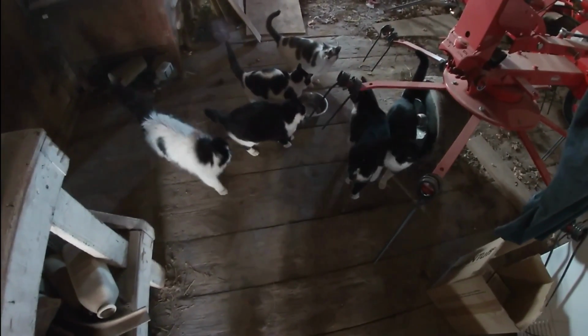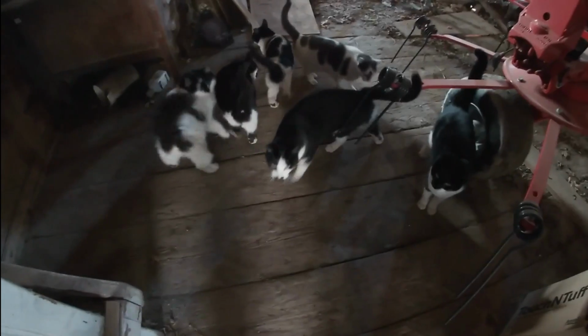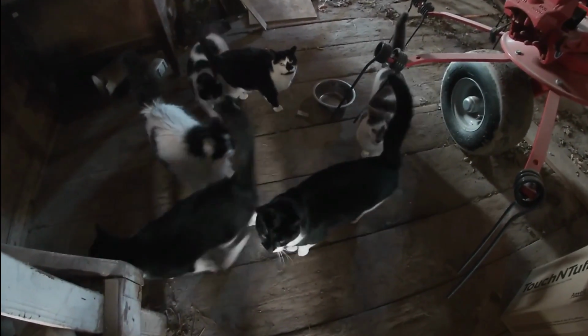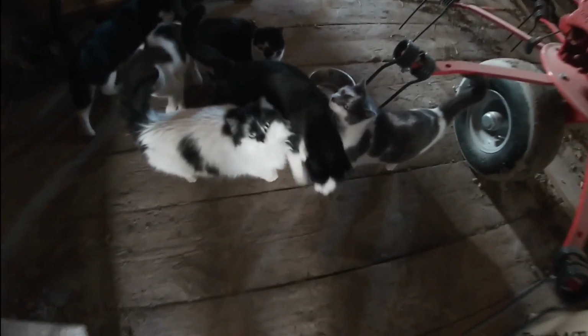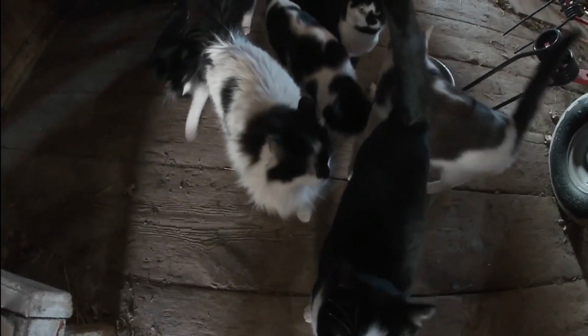Everybody wants their breakfast. Here's the barn cats. 1, 2, 3, 4, 5, 6. We're missing one of them. What do you guys want? Breakfast?